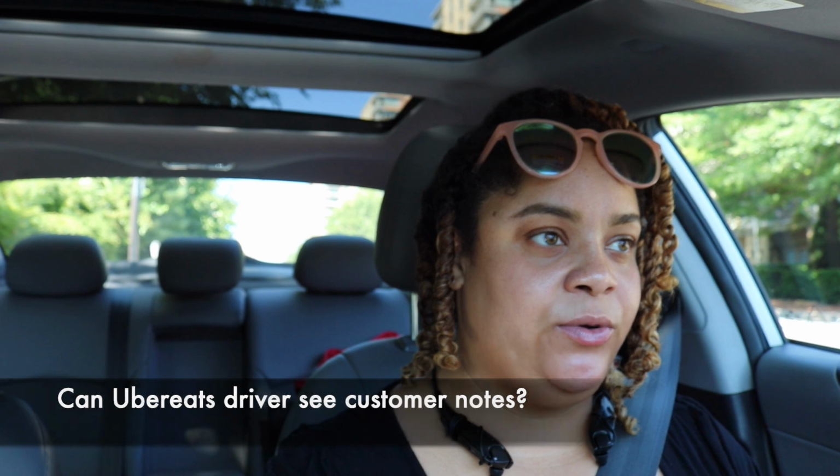Can the driver see customer notes? So this one is a little interesting because I've had customers say that they put in notes, but I didn't see any notes. But then I've had customers who have a long list of notes, and it's there and it's legible and it's on the delivery screen. So maybe certain customers put it in the wrong area. Just make sure you're putting it under where your address is. It's not necessarily when you order your food, because the notes that you put in when you're ordering your food are going to the restaurant. So we're not gonna be able to see that. So you have to put it in where your address is.